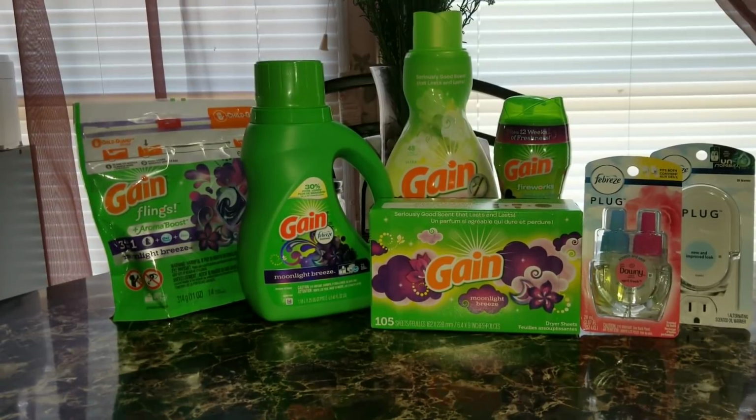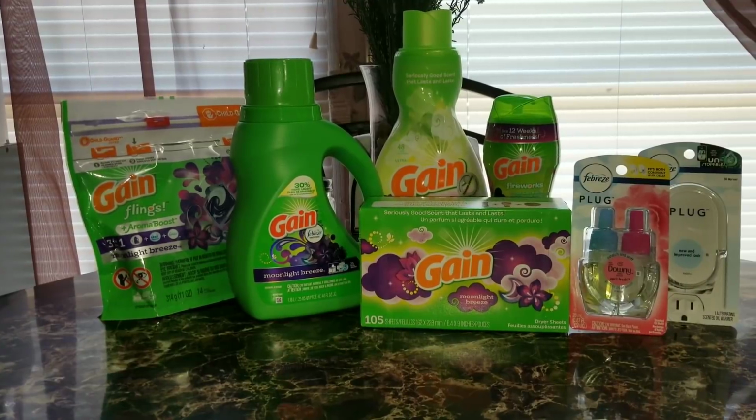I don't think there are any paper Gain coupons out right now. If there are, I don't have any of them. I know the ones that we previously had expired on the 1st, so I don't have any more Gain coupons. So I came up with an all digital coupon haul for you guys.